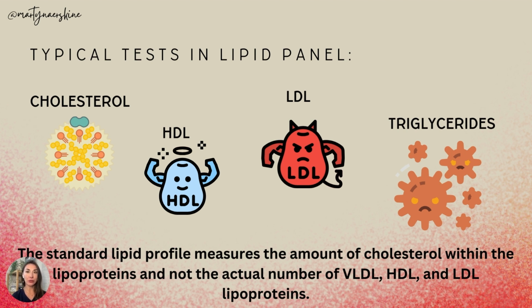So we're checking cholesterol, which is the lipid molecule that everybody is so scared of. We also look at the HDL, which is high density lipoprotein. A lot of people refer to it as good cholesterol. However, it's not a good cholesterol, it's a lipoprotein. So it's a protein, like a transfer protein that carries cholesterol, and it could have some good benefits in our body. And LDL, which is low density lipoprotein, is considered the bad cholesterol, but the truth is it's just a lipoprotein that carries cholesterol all around the body. And it's considered bad, and I'll explain why.